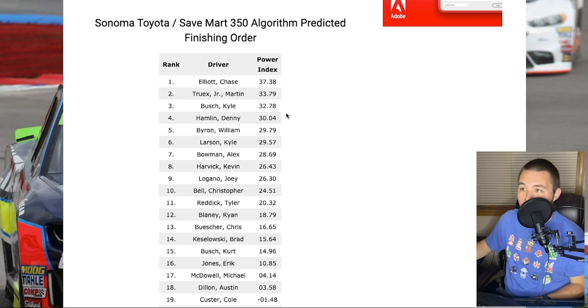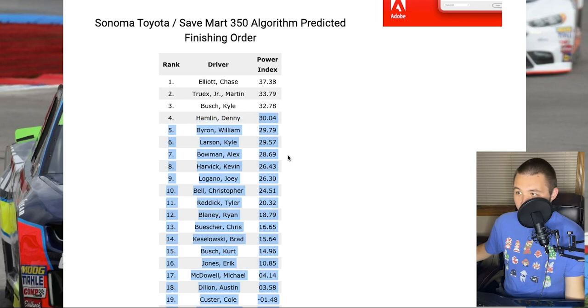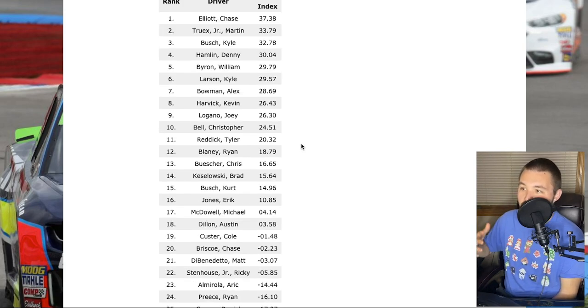Those three are all really close. You look at the number here, all within a half of a point in the power index. So you could switch them up however you want. They could all finish top three. Got Alex Bowman projected to finish seventh, Kevin Harvick eighth, Logano ninth, and Christopher Bell 10th. A couple noteworthy drivers in this algorithm's predicted finishing order.